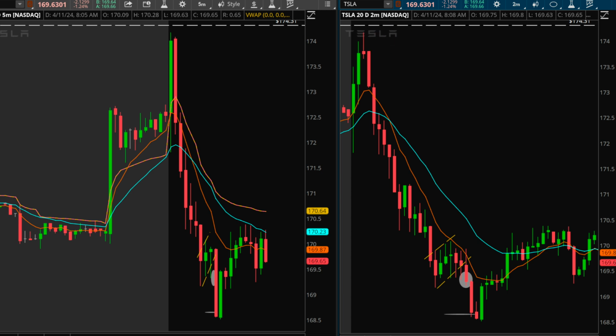If it hits it, you get back out with a small loss. In this case, it just went straight downward, right, along with the market. So you could have gone in here, but it's a little too early for my taste. Six minutes into the market open, I don't really like taking those trades. And so, yeah, I first took SMCI, got out break even, minus $20 or so.